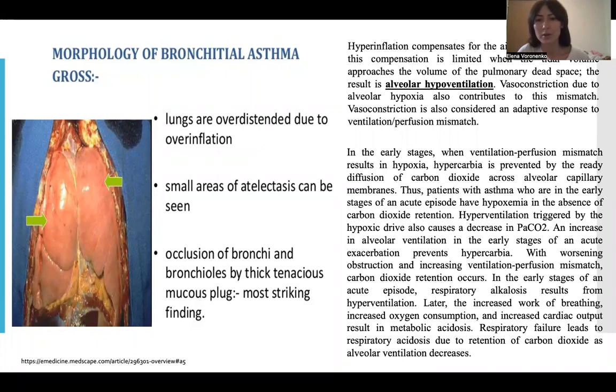Hyperventilation triggered by the hypoxic drive also causes a decrease in PaCO2. An increase in alveolar ventilation in the early stages of an acute exacerbation prevents hypercarbia. With progressive obstruction and increase in ventilation perfusion mismatch, carbon dioxide retention occurs.